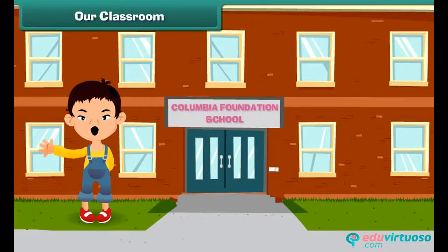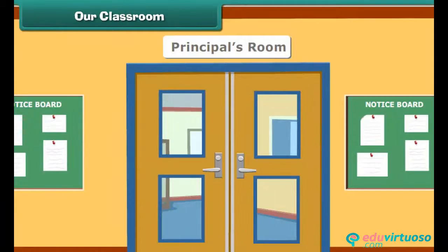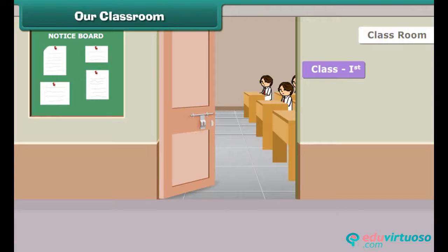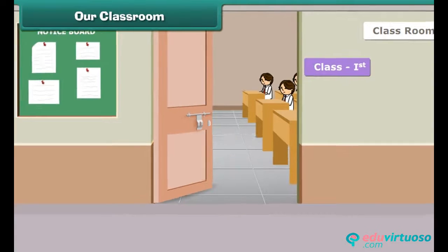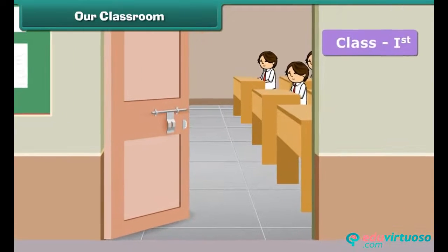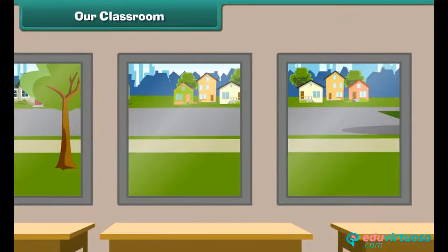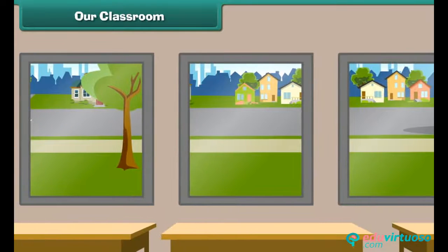A school has many rooms such as principal's room, staff room, and classroom. A classroom is a place where students sit and study. The classrooms should be airy and clean.